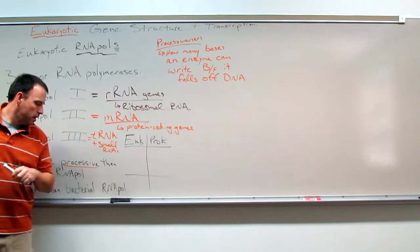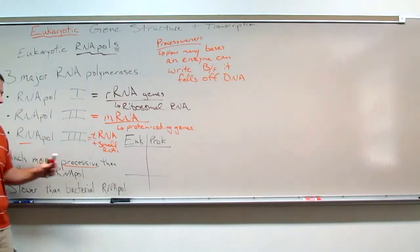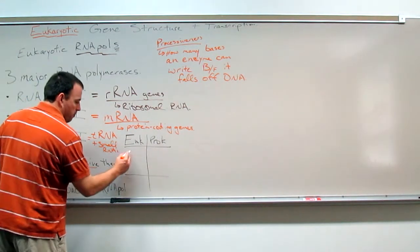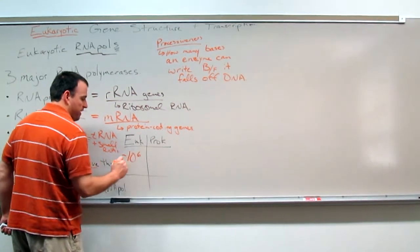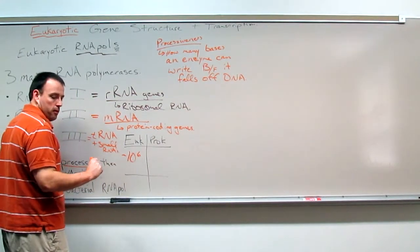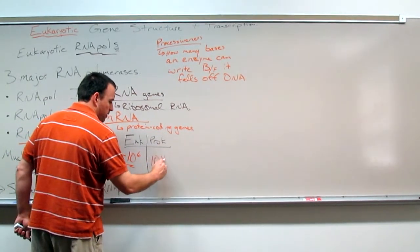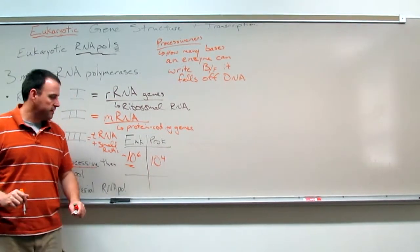So, eukaryotic RNA polymerases are much more processive than prokaryotic. Why? Well, we can do about 10 to the 6 bases or more. Prokaryotes can only do about 10 to the 4. So we can do millions of bases. They can only do thousands.